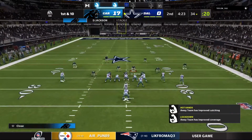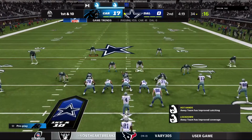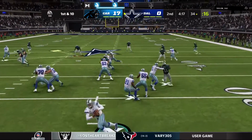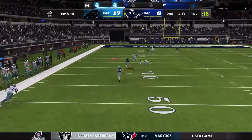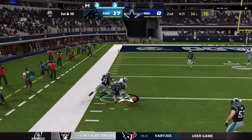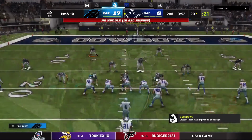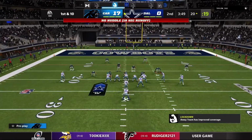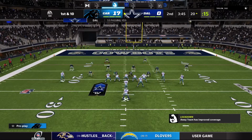From the 34 now, here's 1st and 10. Prescott off play action. Forced out to his left. He'll fire deep downfield for Lamb. And he's able to get it all the way down to the 20. So a big play as it gets him all the way down to the 20 now for 1st and 10.